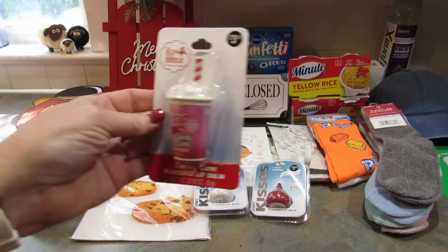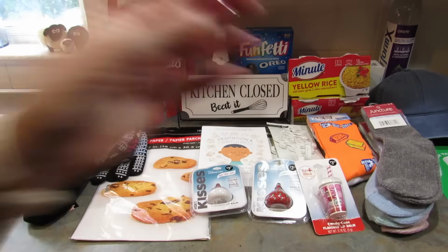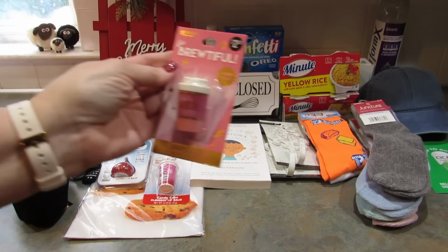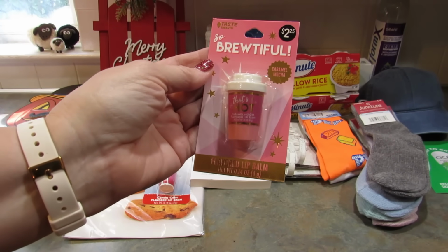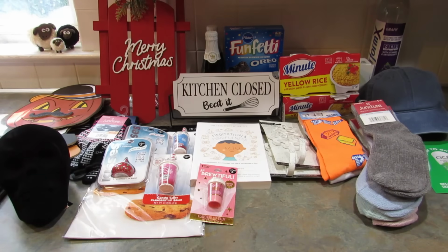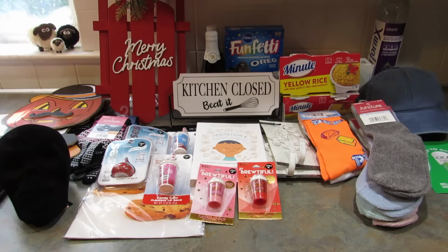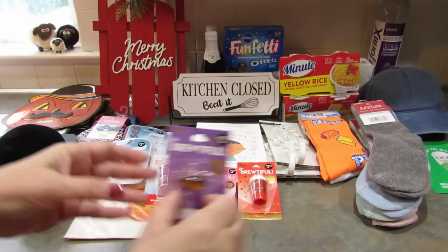Then I picked up these two Elf on a Shelf. This is Candy Cane flavored lip balm and Marshmallow flavored lip balm. These are so adorable. And then they had these So Brutiful. This is Caramel Mocha flavored lip balm. Aren't these adorable? Great stocking stuffers. This one is Hot Chocolate flavored lip balm. Iced Coffee flavored lip balm. Look how cute these are.